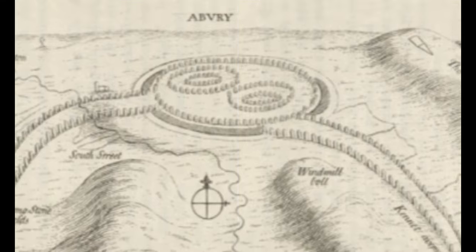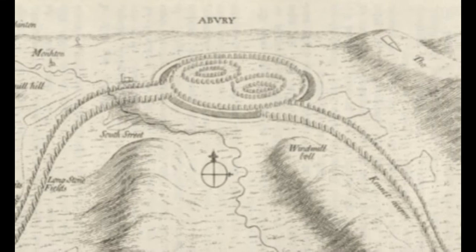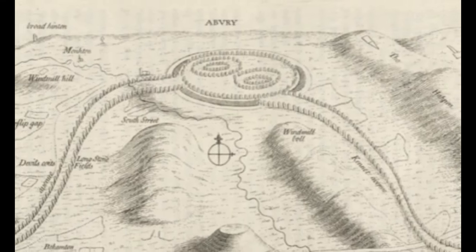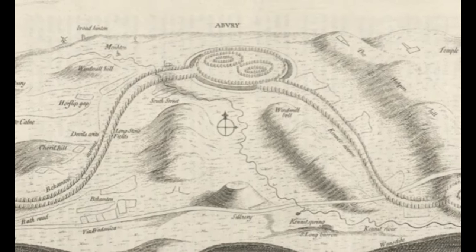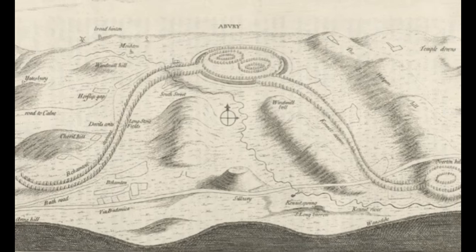But there is one drawing I want to look at today, and that is Stukeley's drawing of what he called the Serpent Temple. Stukeley saw the way the monuments were placed as a large serpent rolling through the area.